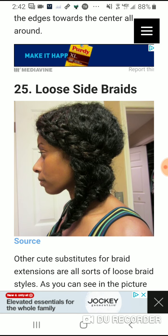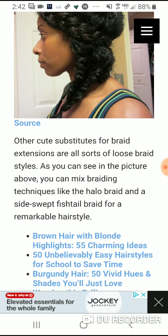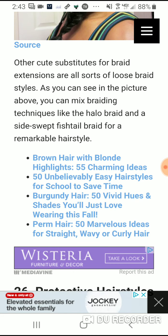25. Loose side braids. Other cute substitutes for braiding extensions are also all sorts of loose braid styles. As you can see in the picture above, you can mix braiding techniques like a halo braid and a side swept fishtail braid for a remarkable hairstyle. Oh wow.